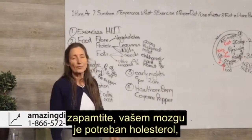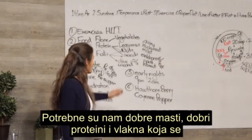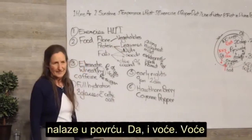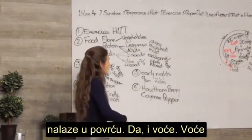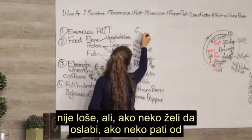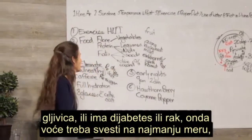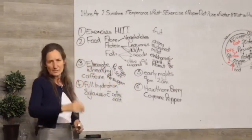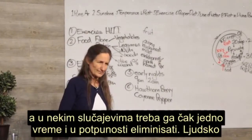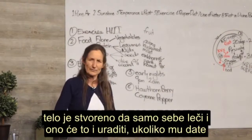And remember, your brain needs cholesterol. It cannot function without cholesterol. We need the good fats, we need the good proteins, and we need the high fibers found in vegetables. Yes, some fruits, but fruits are not bad. It's just that if a person wants to lose weight, if a person has a yeast presence, if a person has diabetes, if a person has cancer, then the fruit needs to be kept to a very small amount, and in some cases even eliminated for a period of time. The human body was designed to heal itself, and it will heal itself if you give it the right conditions.